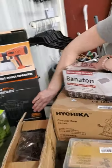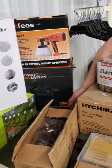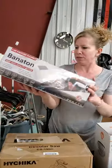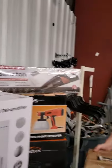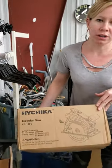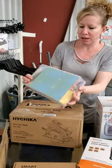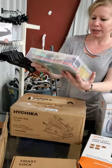Down here is for you people who work on cars. It's a vacuum brake oil extractor and bleeder. So that's pretty cool. We got our vacuum for our cars. We have our saw. Need you a circular saw. This is a whole kit.